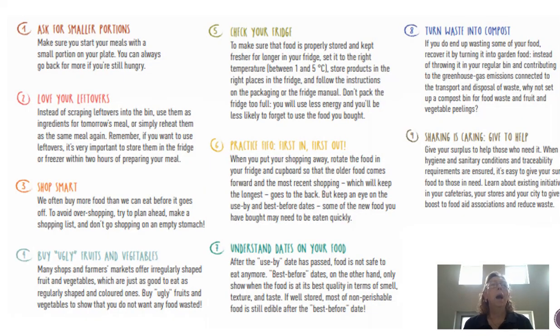Number 1, ask for smaller portions. Make sure you start your meals with a small portion on your plate. You can always go back for more if you're still hungry. Number 2, love your leftovers. Instead of scraping leftovers into the bin, use them as ingredients for tomorrow's meal, or simply reheat them and eat the same meal again. Remember, if you want to use leftovers, it's very important to store them in the fridge or freezer within 2 hours of preparing your meal.